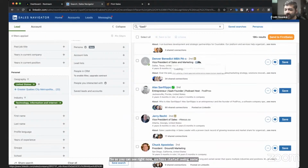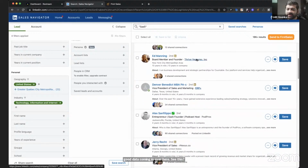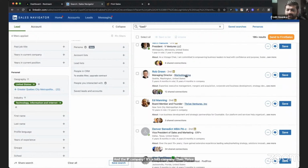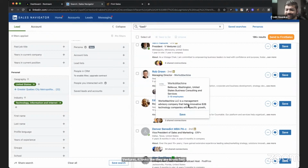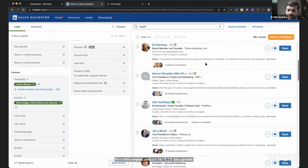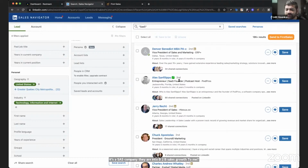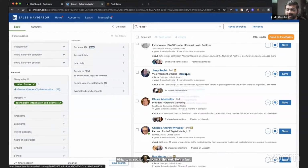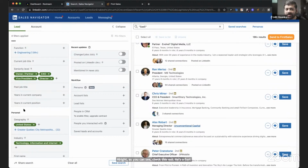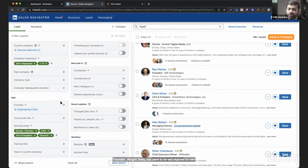See this, an ERP company, it's a SaaS company. Then Thrive Ventures, it looks like they are into SaaS at the same time. Then Works Machine, it looks like it's a SaaS company. They are into B2B sales growth. Right. As you can see, check this out. He's a SaaS founder. Right. Then our Nexus. So we started to see good refined data available over here. This is how you do the base prospecting.